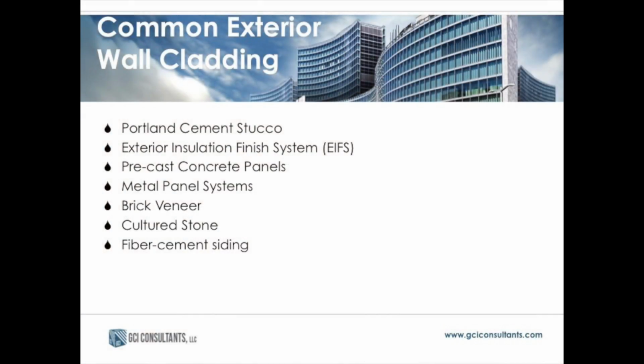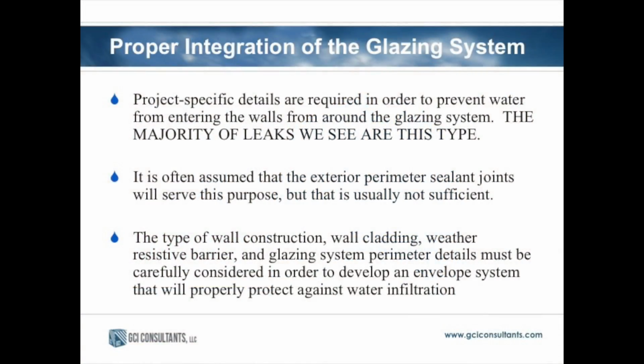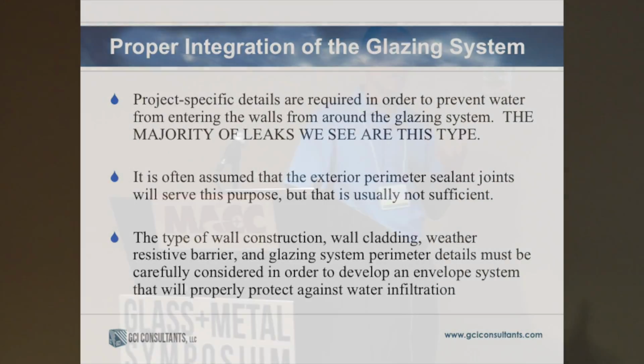Then we get into other parts of the country where brick veneer, cultured stone, fiber cement siding, those kind of things are big. Whatever it is, though, that all has to be looked at, designed, and integrated together to give us our performance. How do we do that? Project-specific details in order to prevent water from entering the walls around the glazing system. Again, that's the majority of the problems that we see in our work.